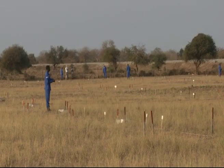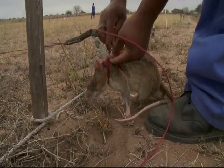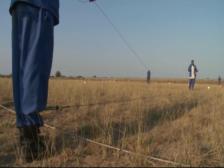Mostly in our African culture, rats are considered a useless animal. So at first when I heard that rats are being used for demining, I didn't believe it. Here at this rat training camp in Chokwe, near the Limpopo River, these furry heroes are going through their final training.